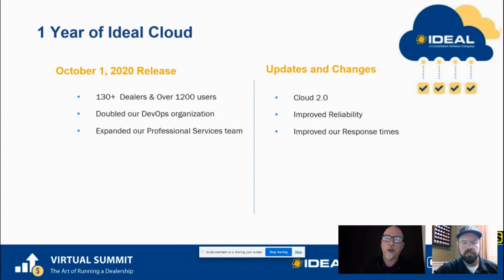We call it Cloud 2.0. We did this back in the July and August timeframe. We reworked our architecture, greatly improved its reliability and the response times, and I'm going to talk about that in a little more detail, what we did as well.